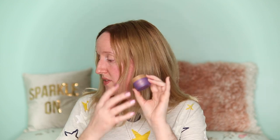Now, the next serum is by the brand Lumene. This is their Nordic Ageless Pressed Serum. I haven't used this, I've not opened it. I got it in my advent calendar. And so, yeah, that's one that I haven't tried.